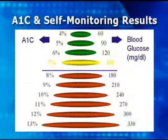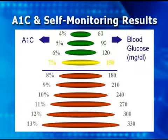Someone without diabetes, their A1C runs between 4 and 6%. So with diabetes, we want to keep you as close to normal as possible. An A1C of less than 7 would be your goal.